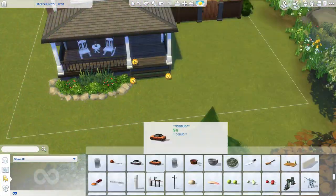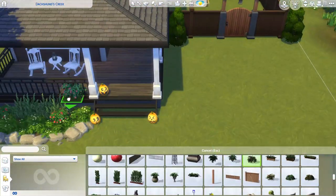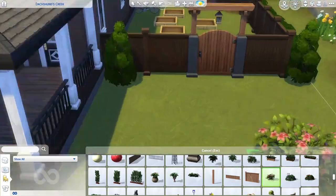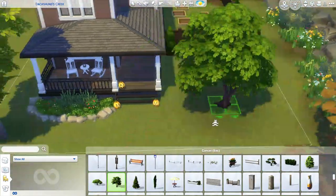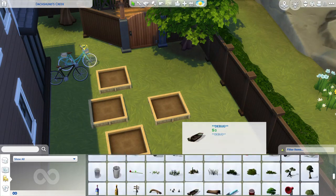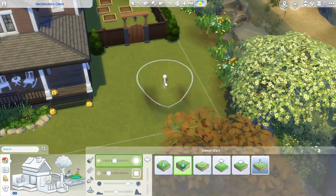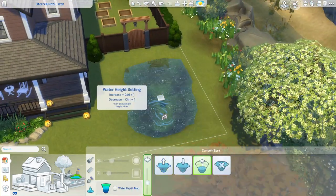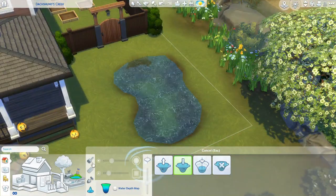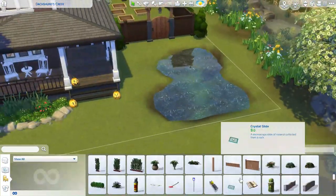I just thought it would be kind of nice to keep it separate because, if I was the sim that was living here, I would want my oversized crops to be in their own area, and then all of my other vegetables and herbs and things like that in its own area as well. And up in this front yard area, I wasn't really sure if I wanted to place like a car or if I wanted to place a swing set or what I wanted to do here.